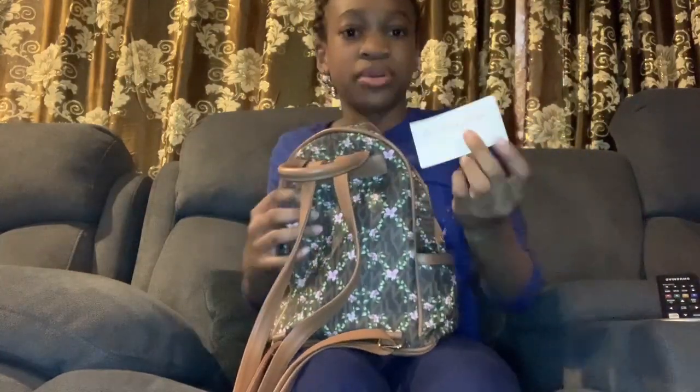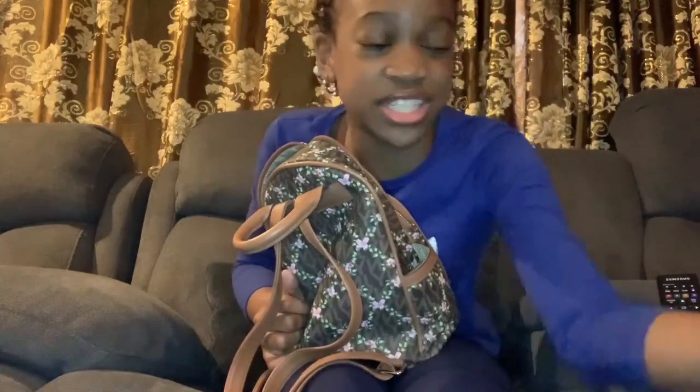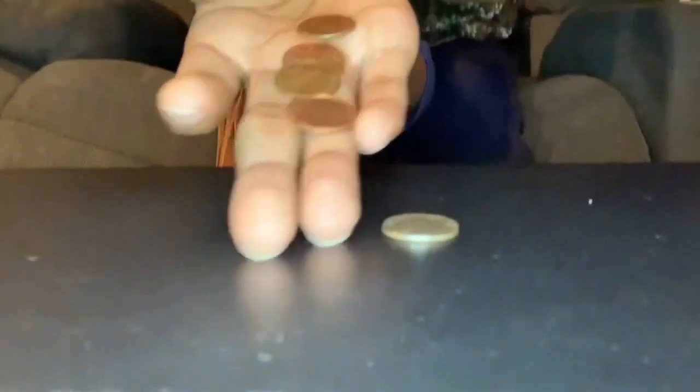Next is this paper and it says astigmatism. Don't even ask why I have this in here, I just do. Next, I have this bunny that my uncle gave me from a cereal box. Then I just have a couple pennies and some dimes. That's it for my bag tour.